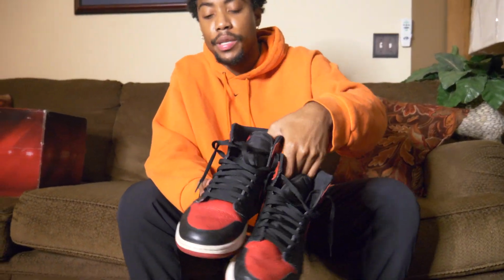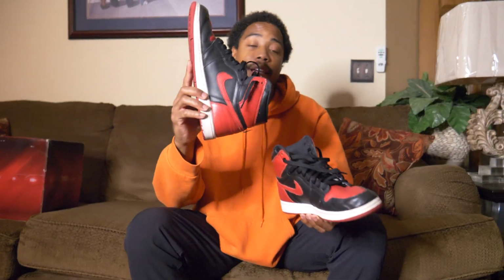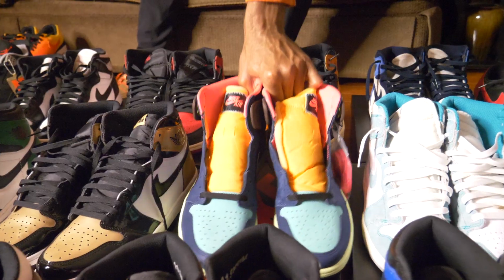I'm actually gonna buy another pair soon, just because I want to have a crispier pair, because I wear these so much. But I love this shoe. I buy this shoe over and over and over again. It's just so timeless. You can wear it with anything. So if you rock J's and you rock ones, you have to have these. If you don't, you're fooled. You gotta have a Bred One in your collection.